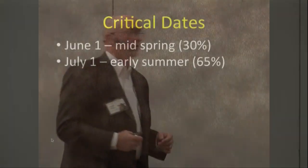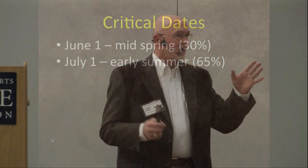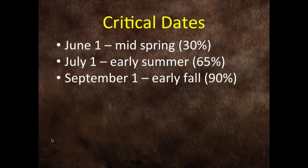July 1st, early summer, right about the 4th of July. Again, I expect to have about 65% of my production already there. Another good time to be able to say, what do I expect the rest of the summer? How do I need to plan accordingly? About September 1, I expect about 90% of my production on the warm season perennial native grasses to have occurred. I can decide at that point, do I need to early wean? Wean a little earlier or a little bit later?